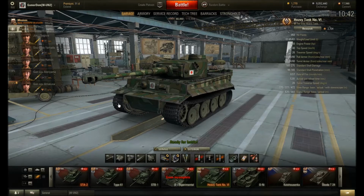So you can pick up the tank plus a garage slot for £8.93, which is apparently a saving of 26%, and which is about €11.50 in the Euro coin. So yeah, it's available for about another 18 hours or so. So if you want it, get your skates on and get it.